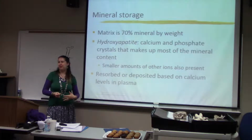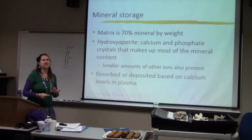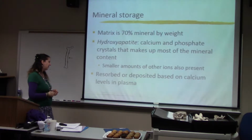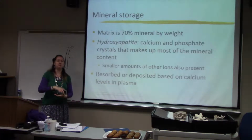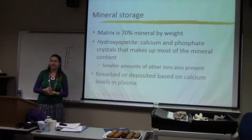One effect of lead poisoning is that there can be lead in the bones, which can make them softer because it's not as strong as calcium. And then bone matrix will be resorbed or deposited based on calcium levels in plasma.